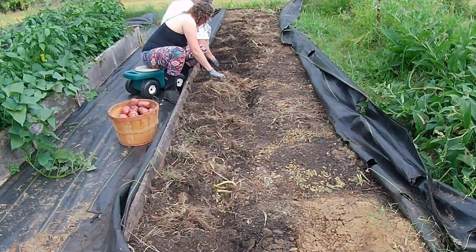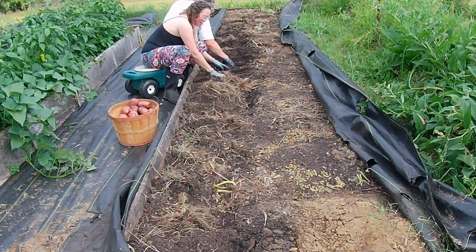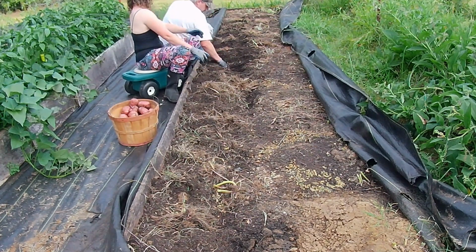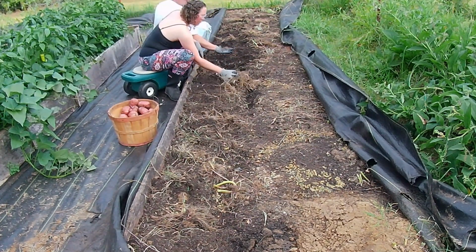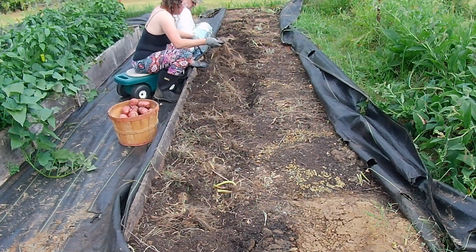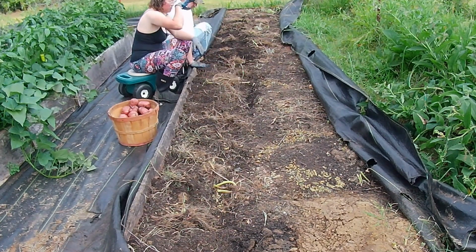I'm getting all the way down to the cardboard and I'm not finding anything else. That is awesome. So we've got almost 2 full buckets. Red potatoes. That is exciting. I don't know if we should kick these in or throw them out. What do you think? Let's leave them. Okay, we'll just leave them.